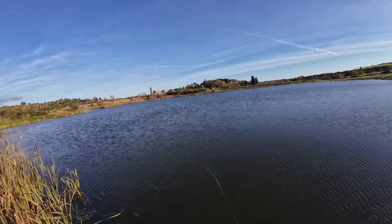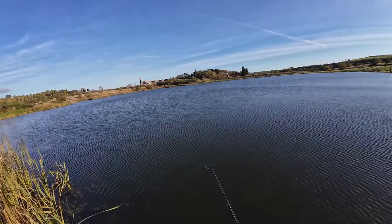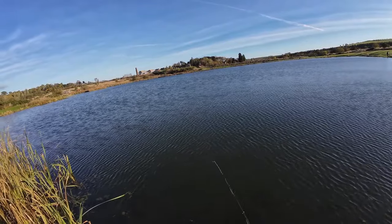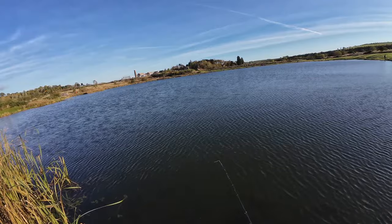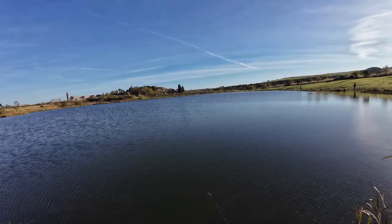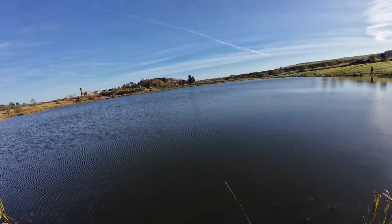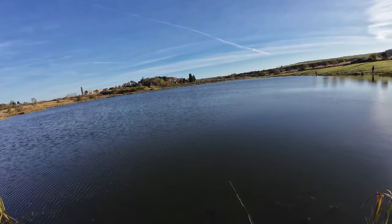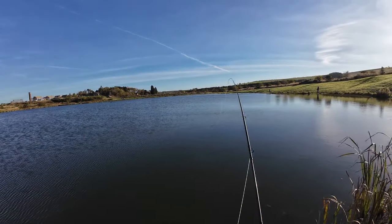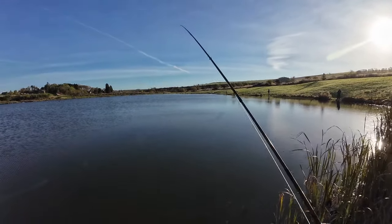Just roly-poly, because it'll get down deeper obviously than the midge. So we'll see if they want that. It's all trial and error till you get your depth in each position. Oh, there's one there. It just took it on the hang. Must have been following it in. Just as I slowed right down, it took it on the hang.